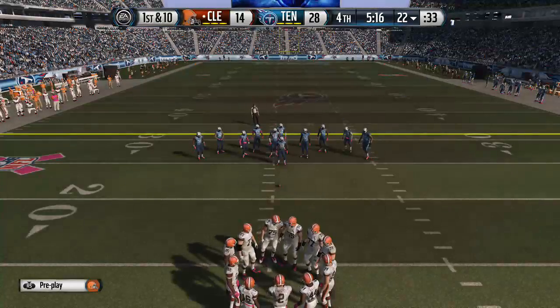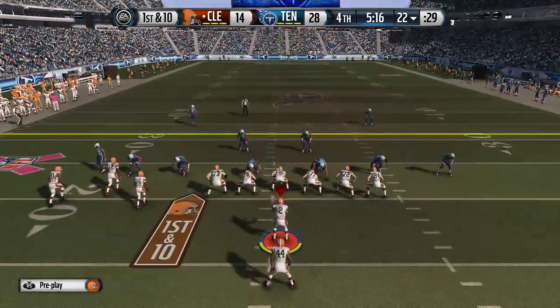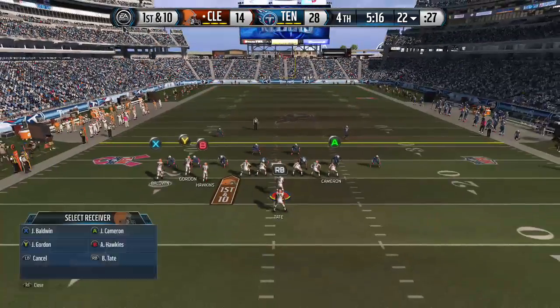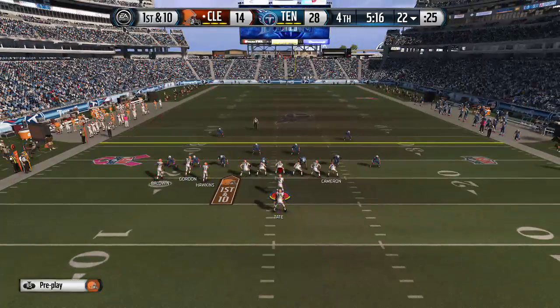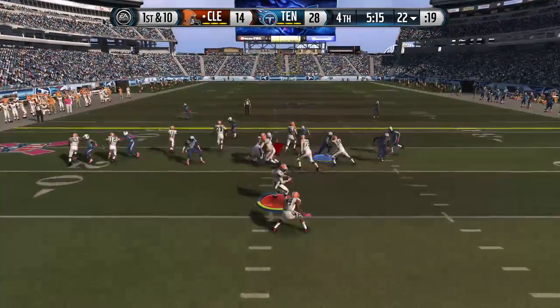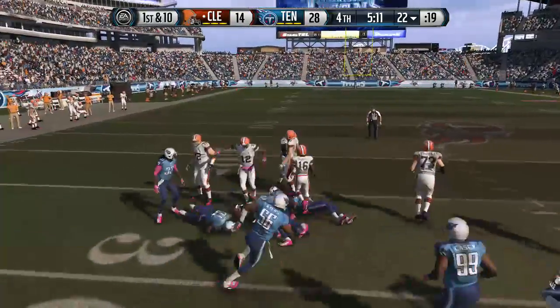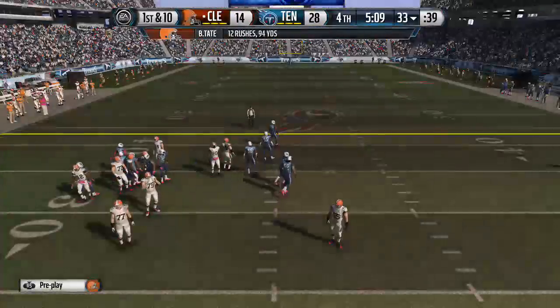The Browns bring their offense back onto the field for their next drive. It's Tate in the backfield. The Browns come to the line with a bunch set. The Browns from the 22. That picks up 11. That's one of those plays.